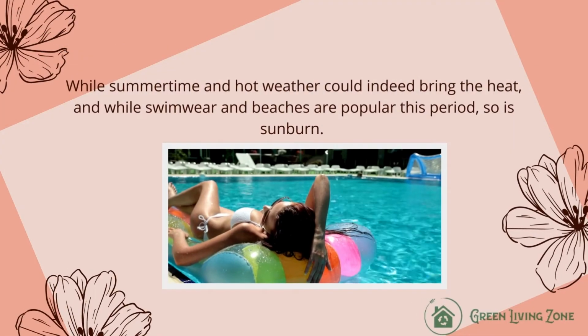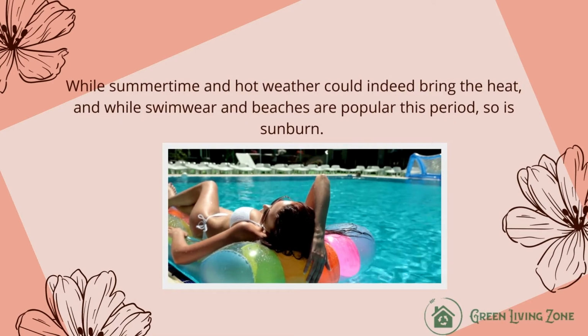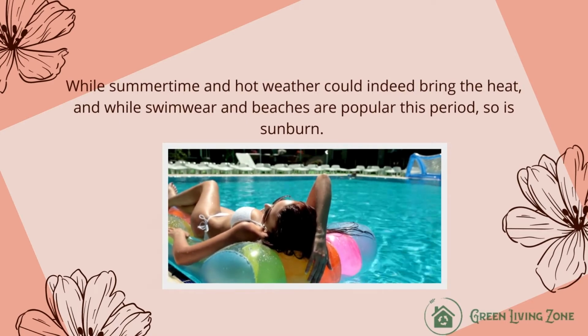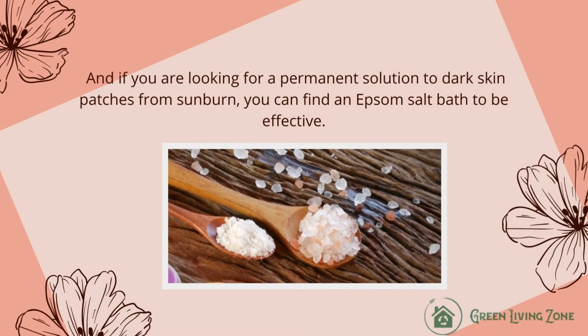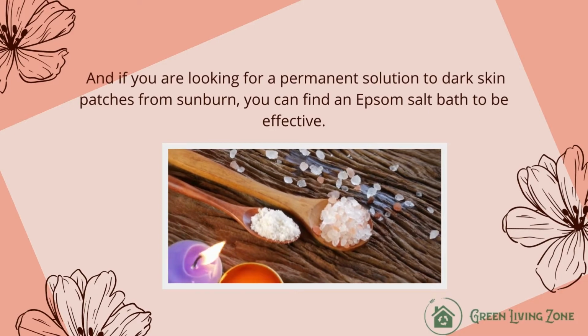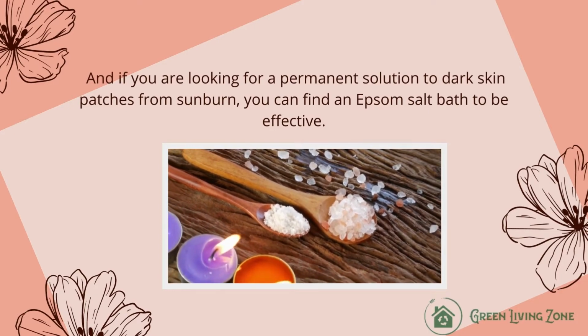While summertime and hot weather could indeed bring the heat, and while swimwear and beaches are popular this period, so is sunburn. And if you are looking for a permanent solution to dark skin patches from sunburn, you can find an Epsom salt bath to be effective.